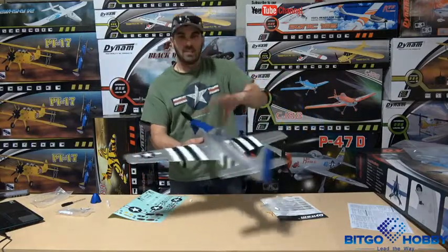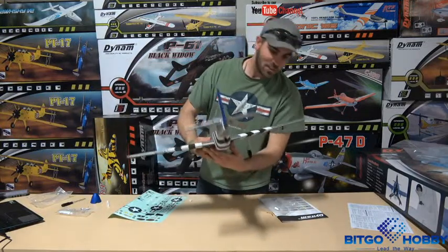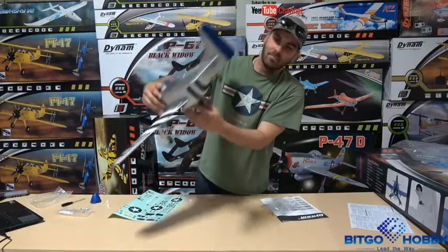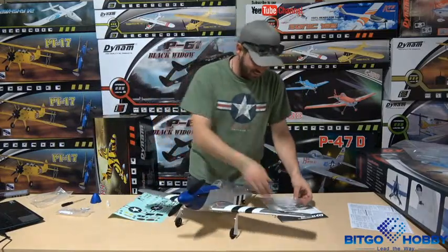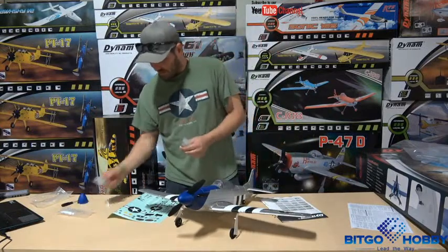But yeah, that thing looks pretty good though. I cannot wait to fly it. I'm curious to see how it performs. Oh, what did I just drop off of that thing? Something gets stuck to it. Probably the glue I'm getting all over the place right now. Better put this away.